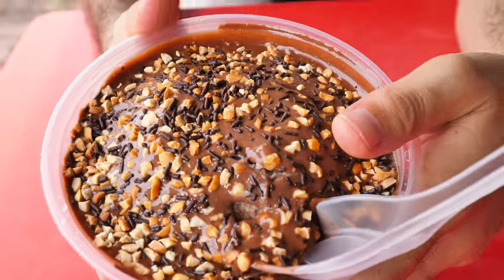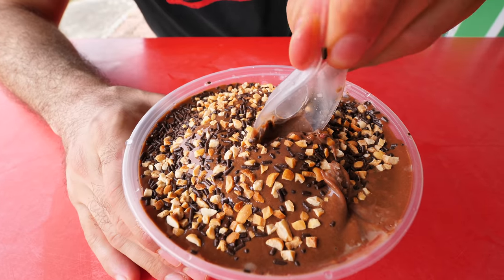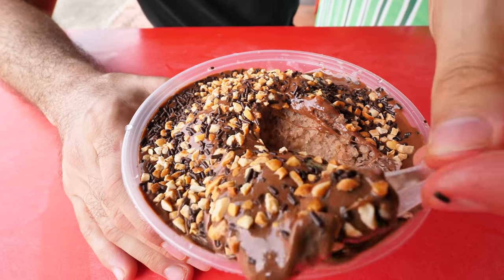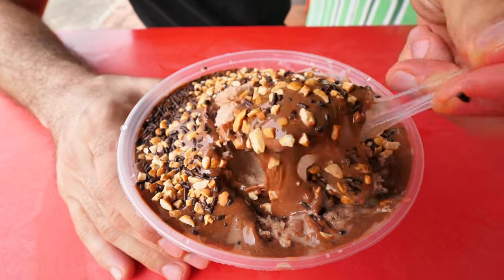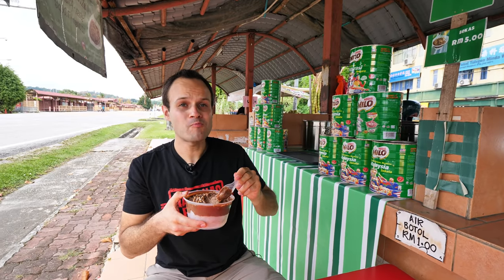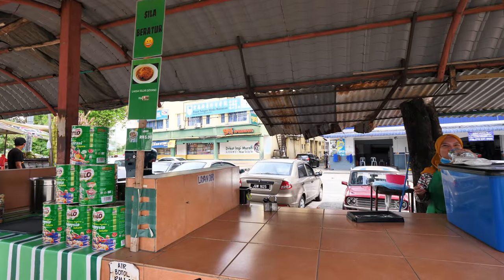There it is, guys. Just topped it with that Milo. It's thick. She's added on chocolate sprinkles and, ooh, peanuts. Look at that. It's getting hard because the ice is hardening it. Oh, wow, sit up. It's so syrupy.